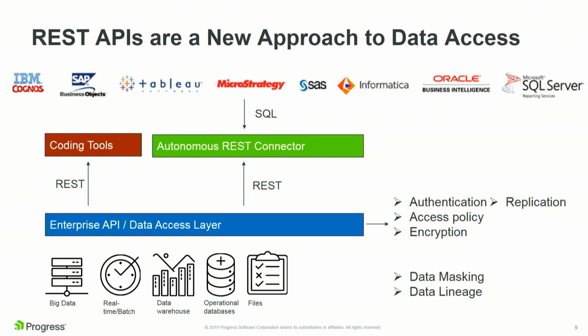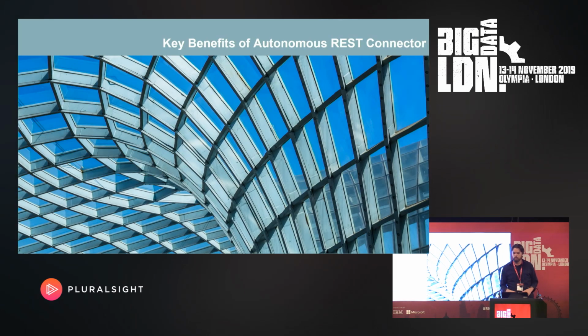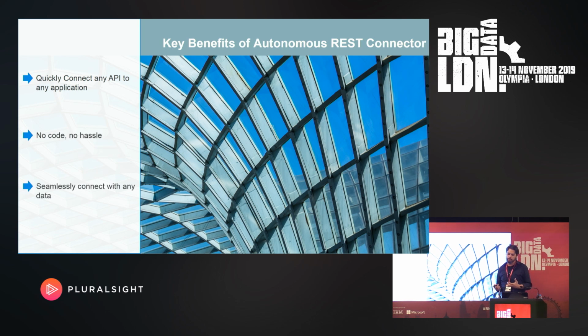You can perform joins across multiple APIs. So it gives you the flexibility to be able to go in and get a true picture of all your data, not just the data that's sort of SQL compliant. So what are the obvious benefits, right? You codelessly connect to that API. You have that ability to view that data, to analyze that data, to query that data.